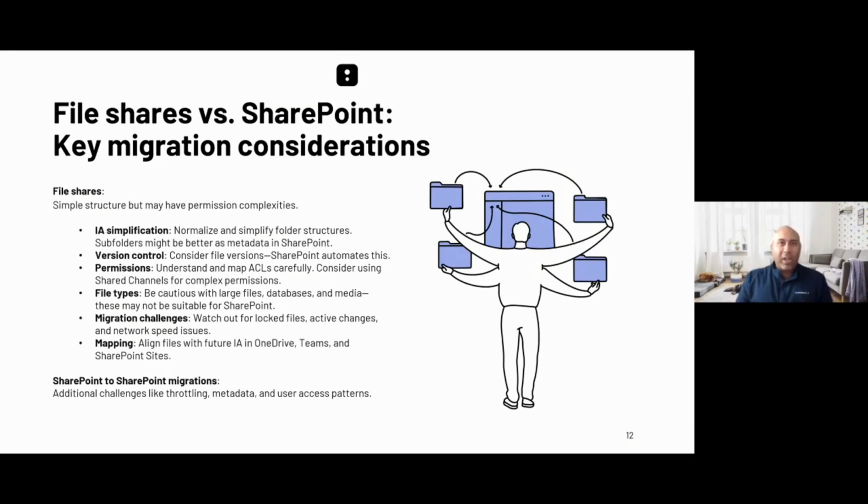If you've been working with file shares for years, you've probably had hundreds, if not thousands, of actions taken on your files and folders. This may include having many different versions of files that people, according to their own processes, rename with a dash date or a dash v1 inside it. Obviously, in SharePoint, we now have version control, so that happens automatically. So decisions need to be made on the versions of the files within your file shares.